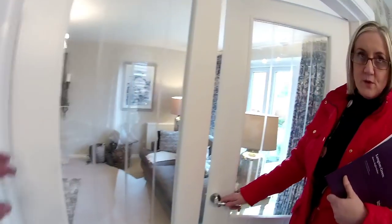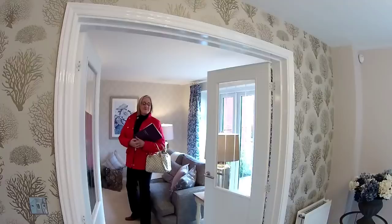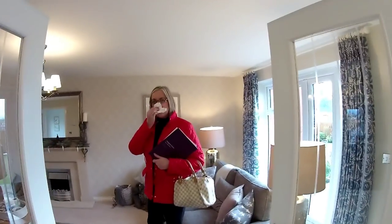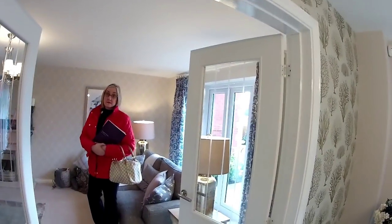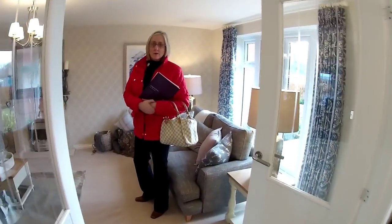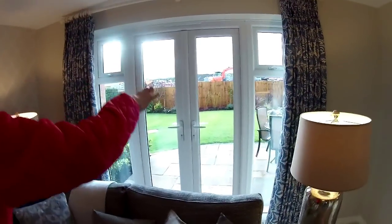And then, through these double doors, into the lounge. Oh, do you know what it reminds me of? Oh, it's gone now, it doesn't matter. I was just thinking of... Have you had a senior moment? What's that programme where you've got to go through the doors and the puff of smoke? Stars in Their Eyes. Yeah, that's it. No, this is more Through the Keyhole.